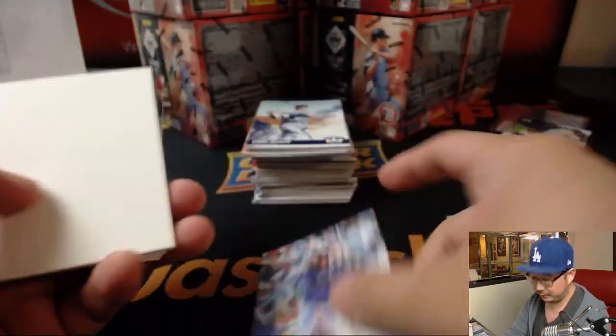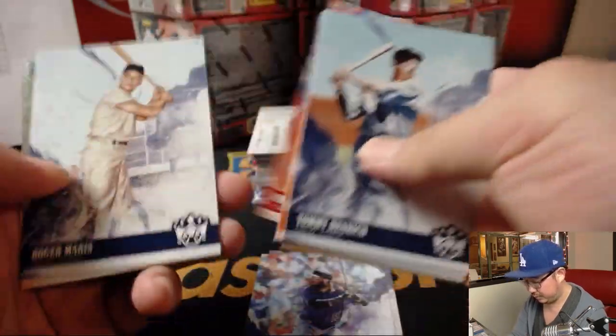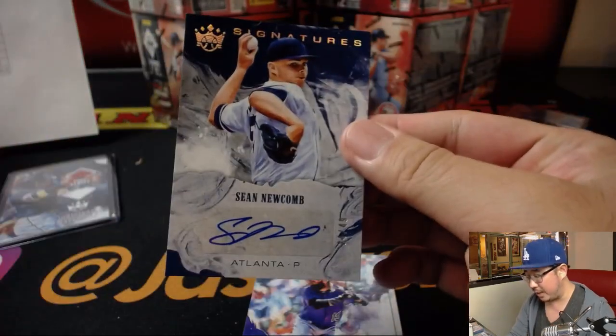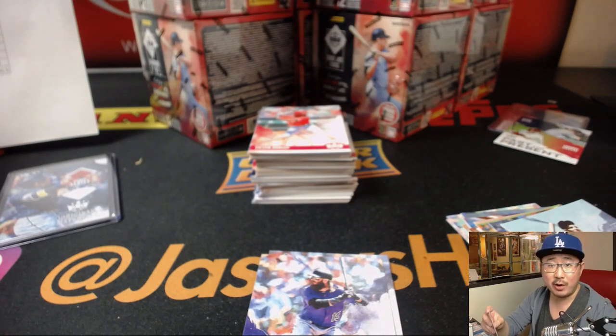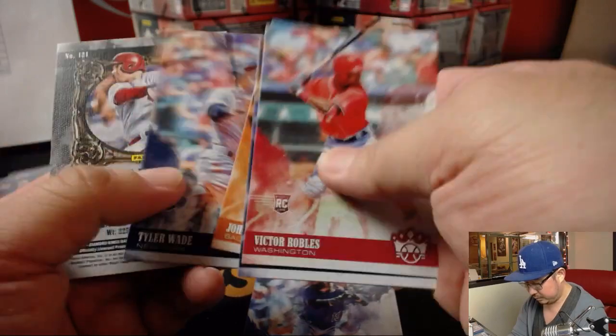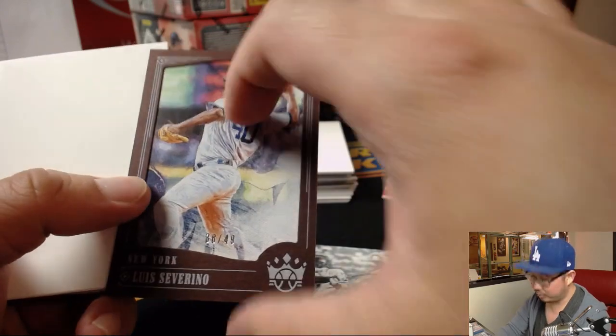Charlie Blackmon got himself a solid contract. And we've got Sean Newcomb autograph, 34 out of 49 on that, Eric. EA with the Braves. Rhys Hoskins. Ohtani. Luis Severino to 49.